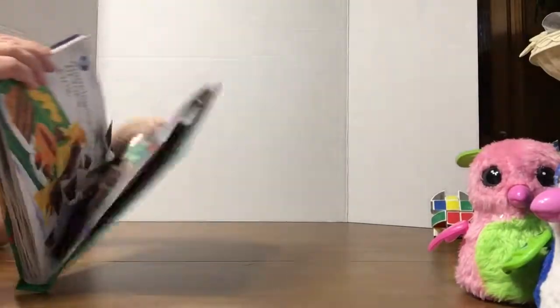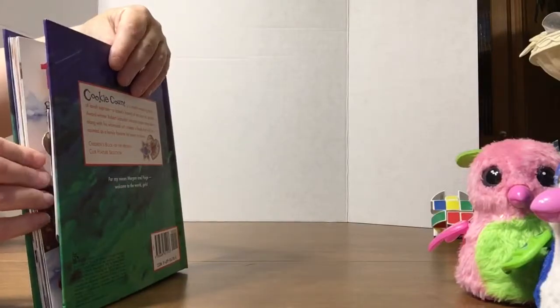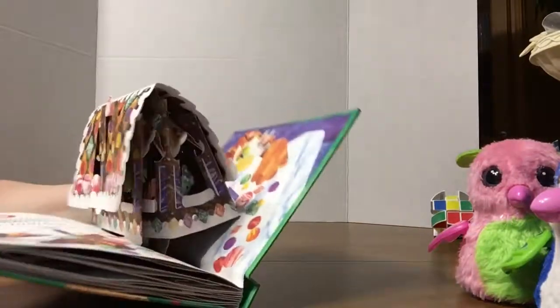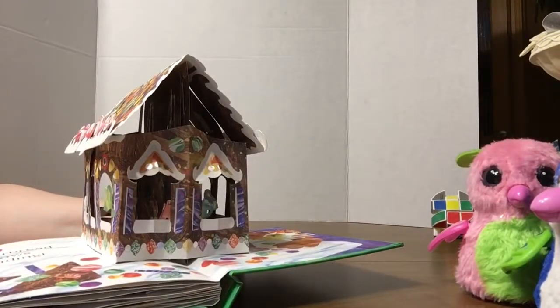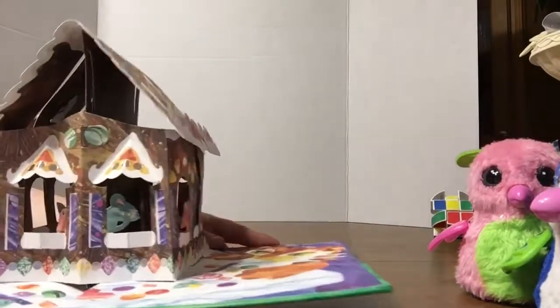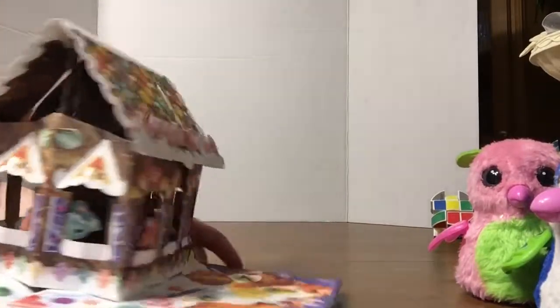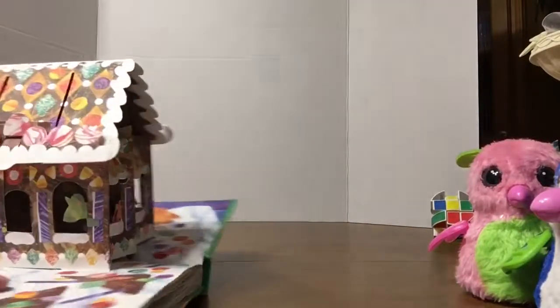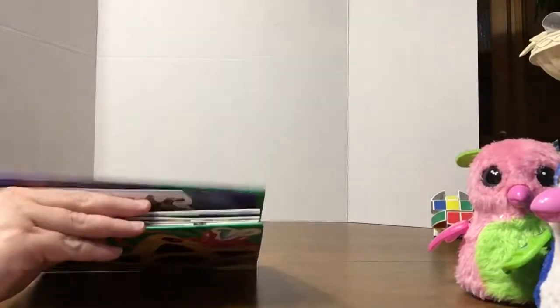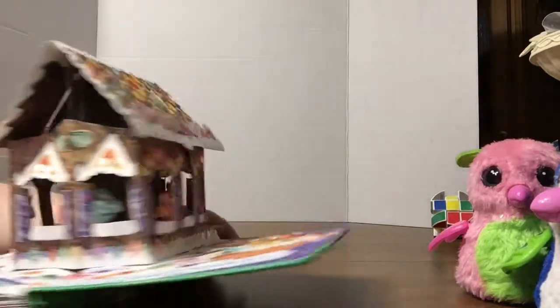How about if I do it like that? Woo! It's very cool. This one's very cool. It's a gingerbread house. I'll open it like that. Whoa, did you see that? Look how that popped up. And the mice are hiding inside because, of course, you see the cat right there. So they're hiding inside the house. You can see them inside there. But look at that. Look, when it comes up, isn't that amazing? That's why I'm in love.